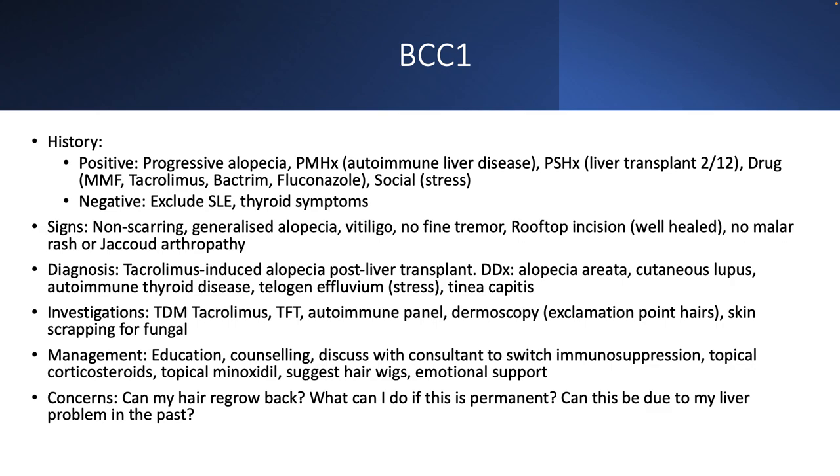Investigation, other than taking a TDM, you must also make sure that you exclude the differential diagnosis. That's why I think thyroid function you should mention. You didn't mention about thyroid function. And also, because you want to rule out other autoimmune associated disease, you can order the autoimmune panel to rule out SLE as well. And if you're not sure of diagnosis, you should mention that you want to perform a referral to the skin doctor to do a dermoscopy.